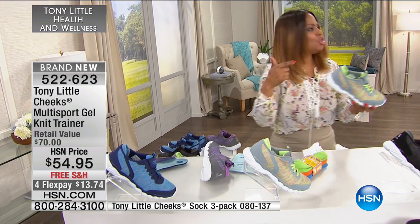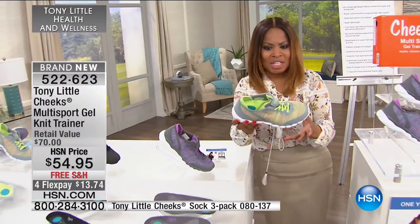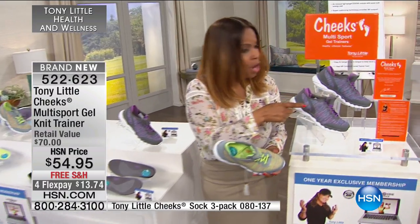The foot pad, the gel heels, the low impact that you're going to get with this, the 362 degrees of comfort, and then the trainer that comes with this. I'm going to show you the colors really quickly as I go through them.